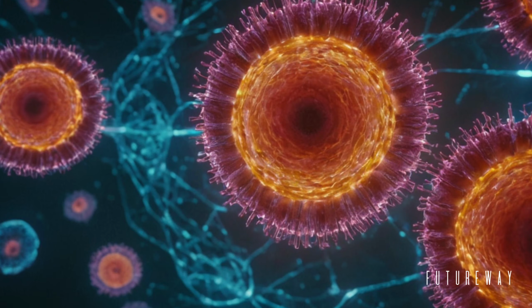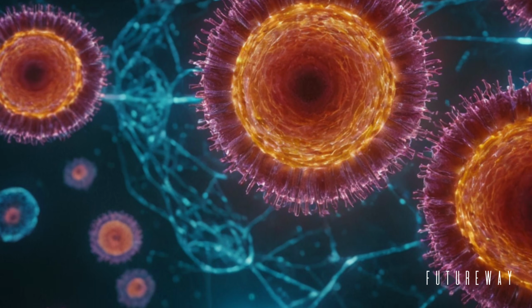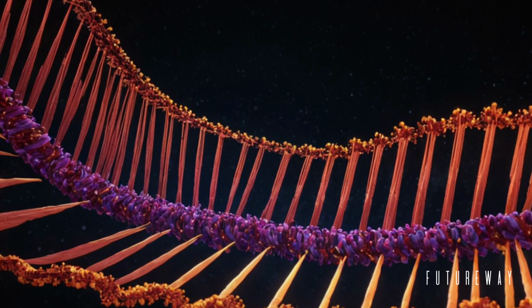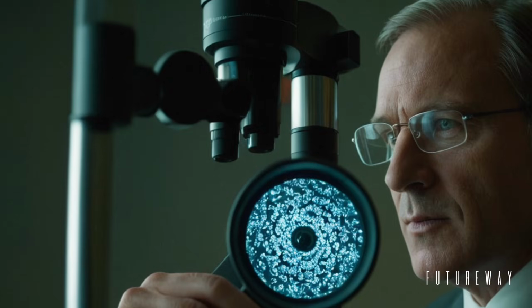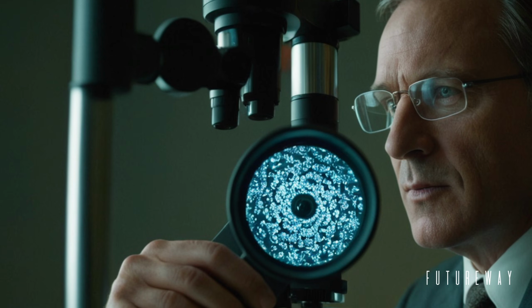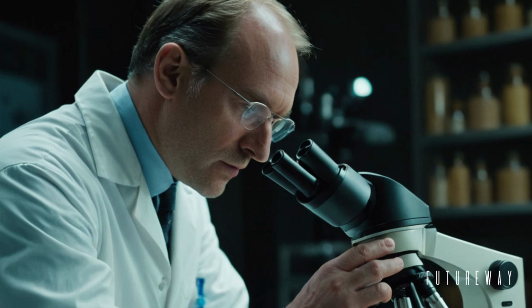DNA sequence. In addition, CRISPR is being integrated with advanced technologies like AI and nanotechnology to enhance its precision and efficiency. As we look to the future, the possibilities for CRISPR seem limitless, but realizing its full potential will require overcoming technical challenges, addressing ethical concerns, and ensuring that its benefits are accessible to all.